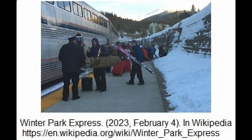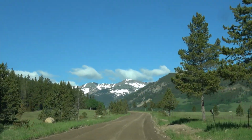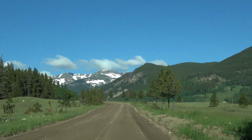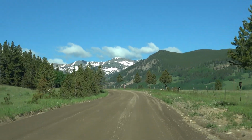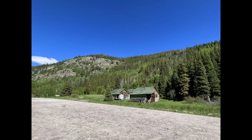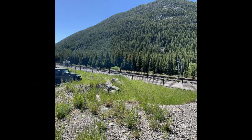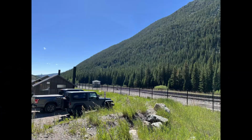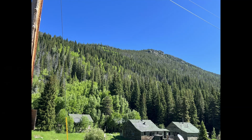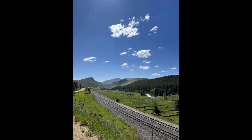The railroad and water tunnel parallel one another. The water tunnel delivers a portion of Denver's water supply from across the divide. The railroad tunnel is 24 feet, 7.3 meters high, 18 feet, 5.5 meters wide, and 6.2 miles in length. The apex of the tunnel is at 9,239 feet. That's 2,816 meters above sea level. The tunnel has a gradient of 1 in 125, or 0.8%.